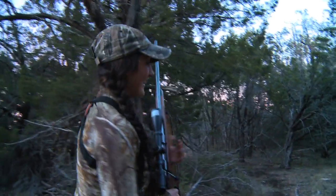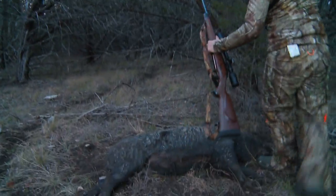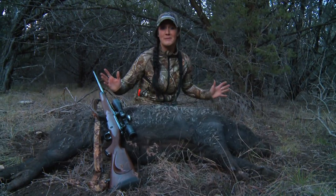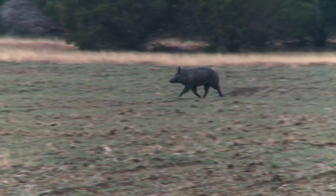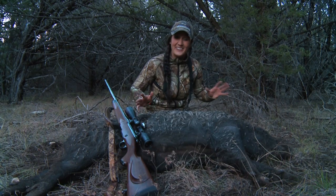Right here's my hog. Now I'm supposed to be here whitetail hunting, but apparently I can't quite stay away from these hogs. Just an awesome deal. That's one of my favorite things about hunting Texas. I'm supposed to be out here deer hunting, and this big old black boar comes running through. Probably messed up my deer hunting for the afternoon.